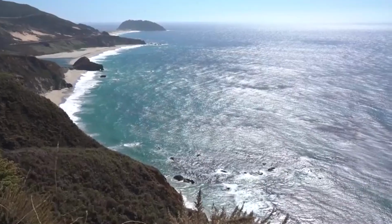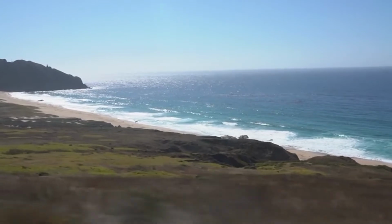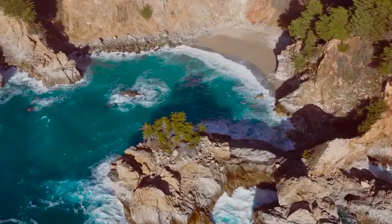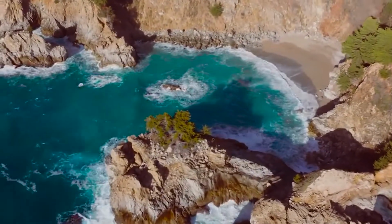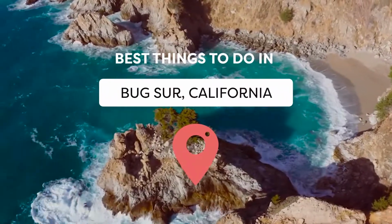Running from Carmel-by-the-Sea to San Simeon, Big Sur is a region of California's central coast that has come to be known worldwide for its gorgeous natural landscapes. The area constitutes around 90 miles of coastline and offers some of the most beautiful sights the state has to offer. So join Viewcation as we explore the best things to do in Big Sur, California.